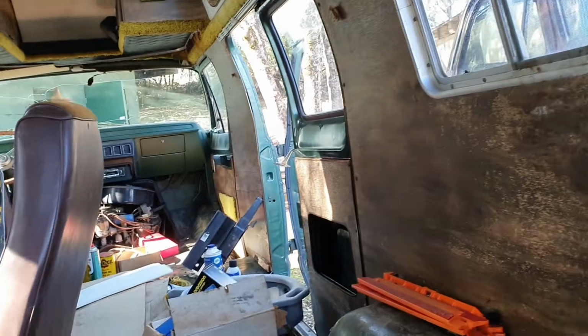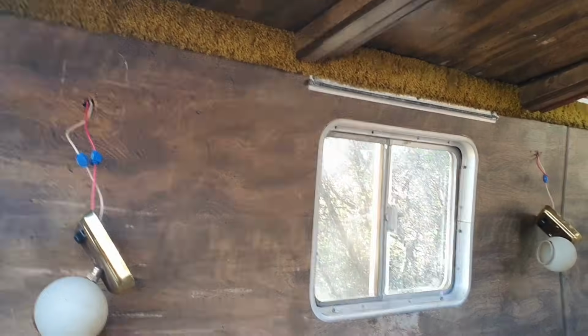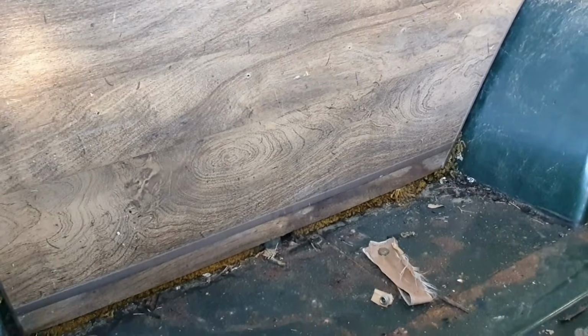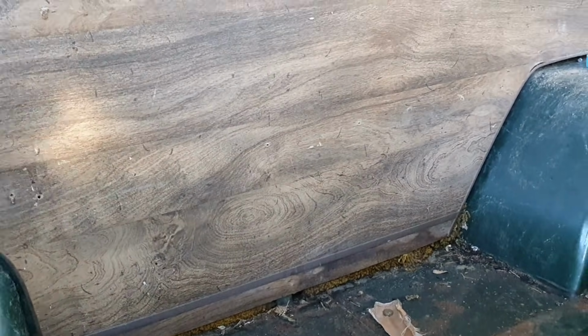The warmer the van gets on the inside, the stinkier it gets. So I guess I'm just going to have to bite the bullet, maybe wear a respirator, and get in here and fix it up. And you can see where the old carpet was still. So yeah, there's just going to be a lot of work.